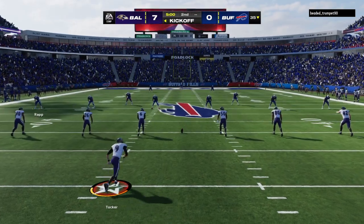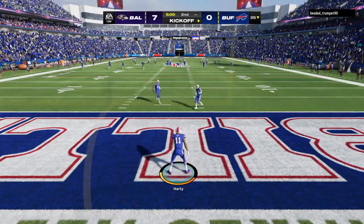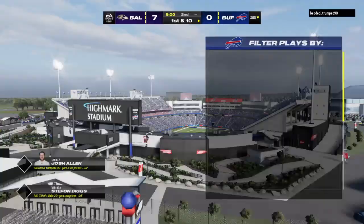Raven football here as we begin quarter number 2. As they've got it as we resume action. And that'll carry over the back line of the end zone for a touchback.